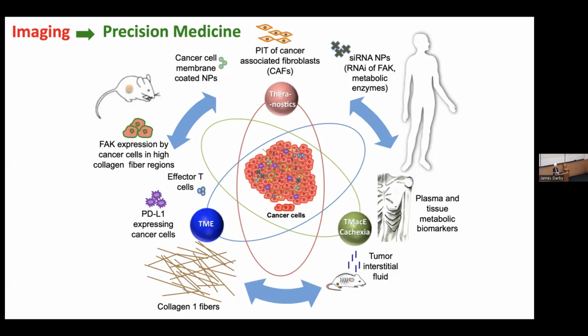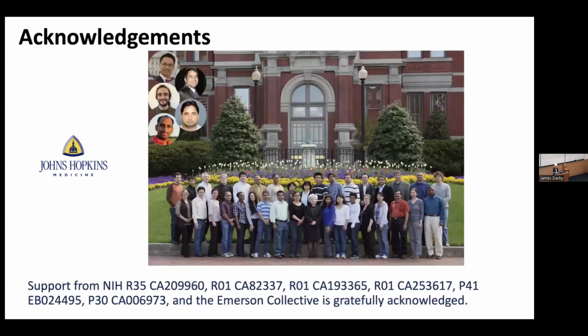And then the insights you get from this can be used for theranostics, either to do things like radiotheranostics or small interfering RNA delivery or photoimmunotherapy. And just, of course, none of this work would be possible without some fantastic colleagues.